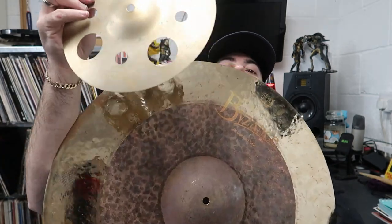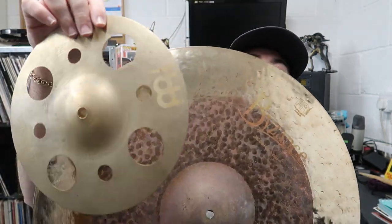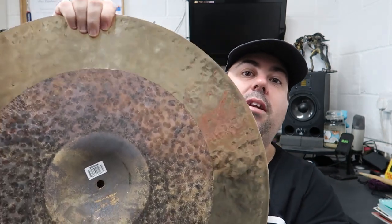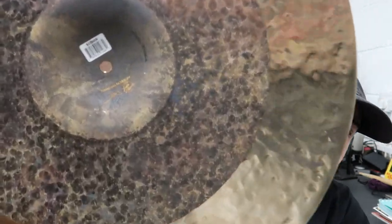It's so cool. Like the hi-hats look a particular way. Even if you just compare these two, they're so different from each other, but they work together so well. That's the cool thing. These Meinl cymbals now, they're all completely different, but they all work really well.